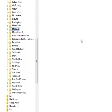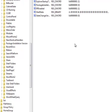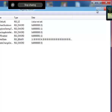So current version Explorer. Okay, it doesn't actually say. I'll have to find another one. Right, while you find that one there, I'll go through some of the other features. So I'm running this on a laptop.